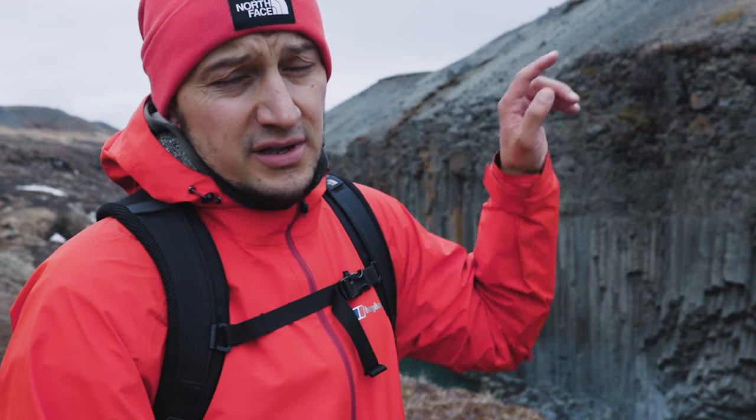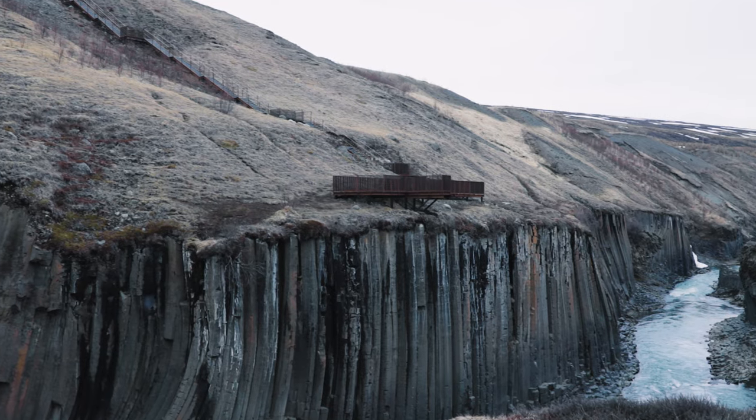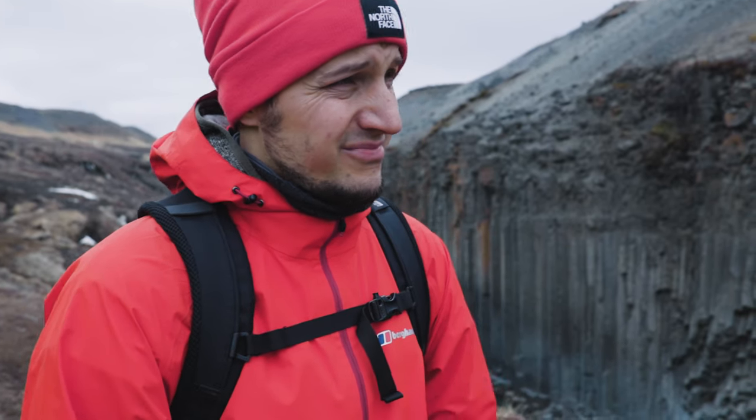If you don't do the hike and come by car, you will land on the other side of the canyon, and you will miss the whole beauty because it's on that side of the canyon, and from the platform you won't be able to see that. So do the hike.